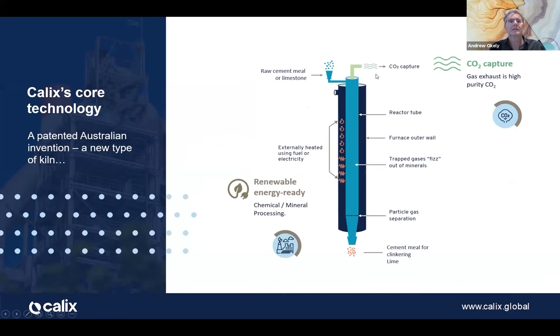So how does Calix tackle this? Our core technology, and I'll just give a very brief story about how this came about to where we are now, and we're clearly not anywhere near the end of the journey. It all started when our chief scientist, Dr. Mark Sceats, in 2004, heard about a gentleman in Queensland who had an idea for a new type of kiln. Mark was a semi-retired academic, with a pretty distinguished career then and certainly since. He thought, well, this is interesting, I'll go and see him, and came away feeling he was onto something unique. Some 12 months later, Calix as a company was born and the first patent application was submitted.